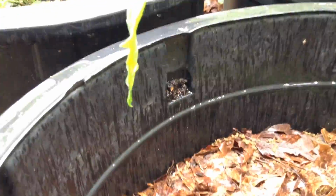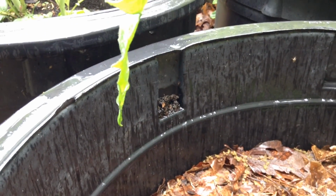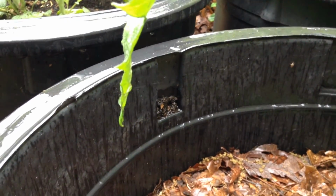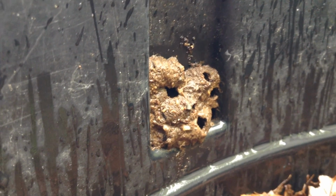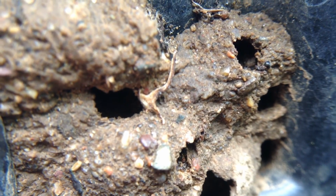And wow, look at this one over here. So this was last year's. It's all kind of run down and basically just a pile of mud now. But look what we have in here. Look at that. It's like Star Wars. It's like a pueblo built into the wall. Look at all those different entryways, and that's really cool.